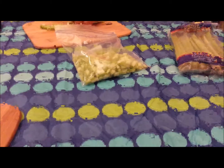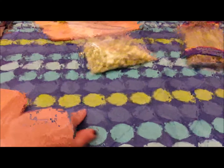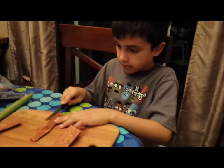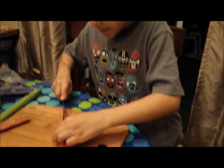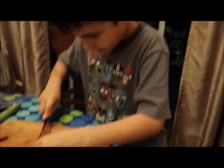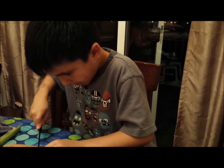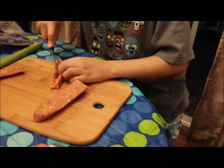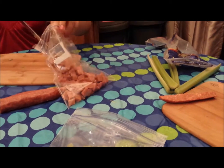We're doing that now, and I've just placed one of these picnic tablecloths that have this little vinyl material, and it's really quick for cleanup. So I have Eamon, my son, who is cutting the Spanish chorizo. And as you can see, he's working very, very hard and concentrating. And he is cutting the chorizo and also putting it in Ziploc baggies.